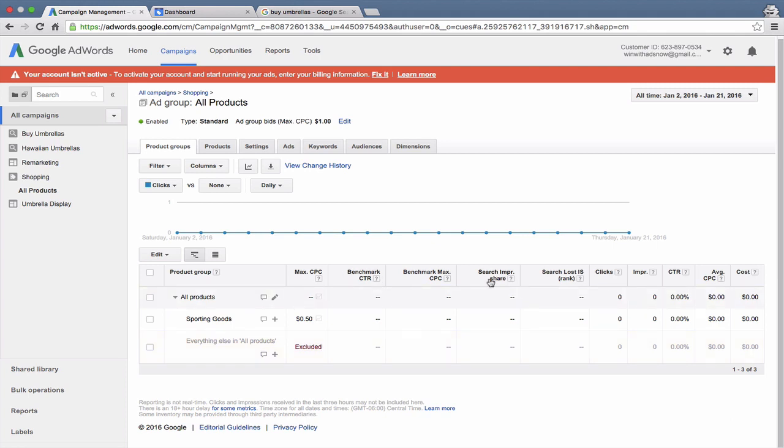And then you can see all different information once you start running your campaigns here. Benchmark CTR, benchmark max CPC, those two are really interesting. Those two options do not exist for normal search campaigns, but Google, assuming there's enough data from competitors, will actually give you a sense of the average click-through rate for your competitors on these same products and their average max CPC. So you can get a sense of if your CTR is worse than your competitors, then you need to make some changes probably to your data, to your titles or your images or whatever to increase your CTR. And then you can also kind of base where you might want to set your CPC based upon what your competitors are bidding. So that's a really neat feature that is very handy to use in your optimization and management of the campaign.